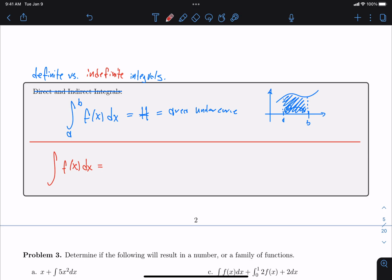What I'm referring to is a class of functions capital F of x, such that F prime of x is equal to f of x.